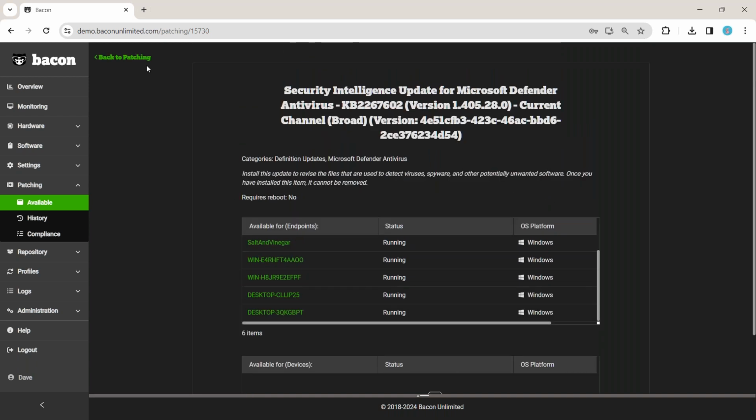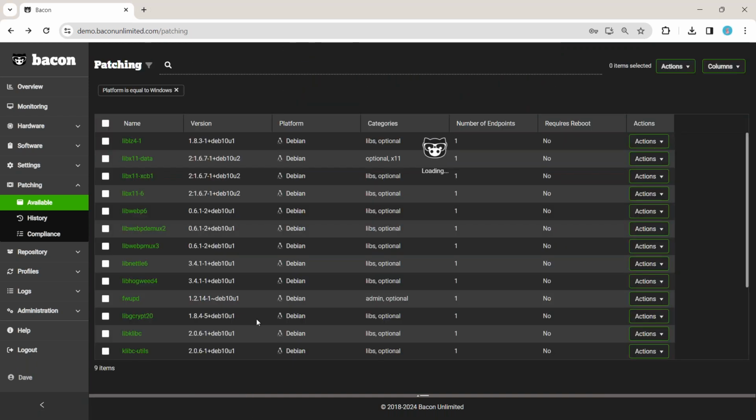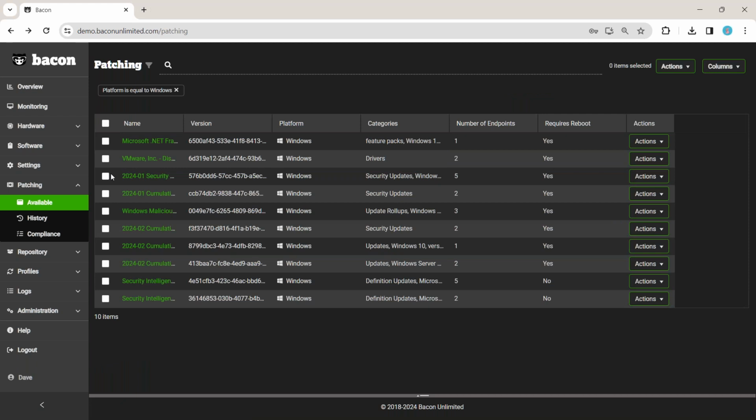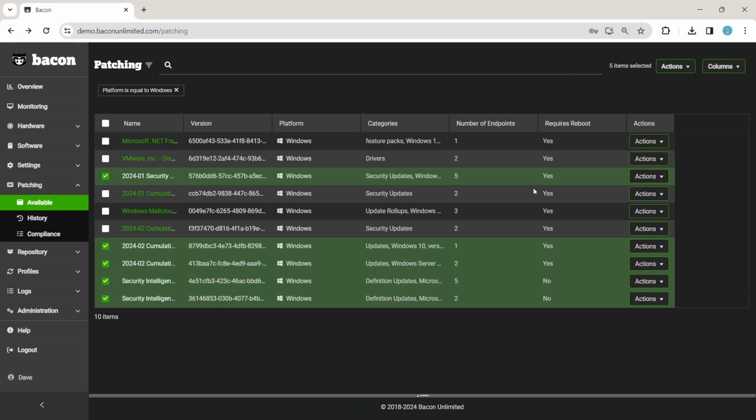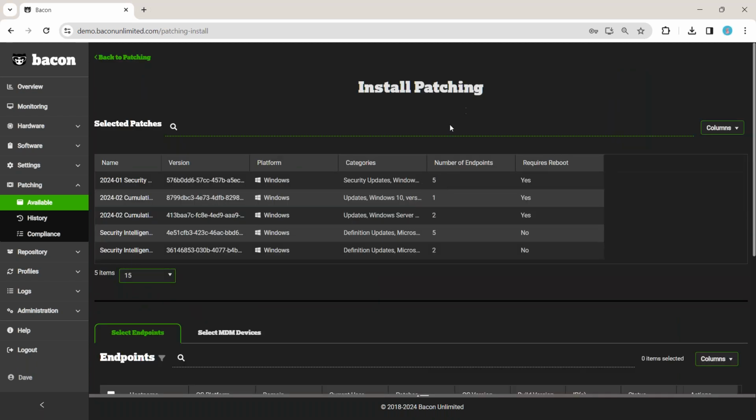So let's go ahead and take a look at what patch installation looks like. I'm going to go back to this table, and I'm going to grab a couple of these. Let's grab one of these, some of those, and two of these. Now, keep in mind, whenever I'm doing things in Bacon, if I want to interact with a single object, I'll use this actions button in line. If I want to do it for multiple or some kind of table action, it's this one up top. And so I'll do this to install 5 patches.